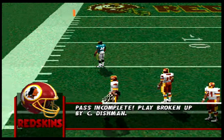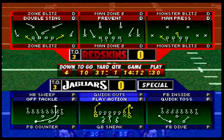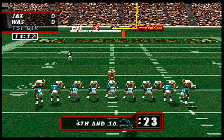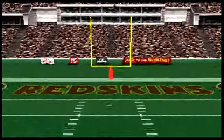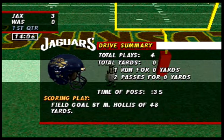Incomplete. So it's now fourth and 10 at the 31. It's good. Let's take a look at that drive.